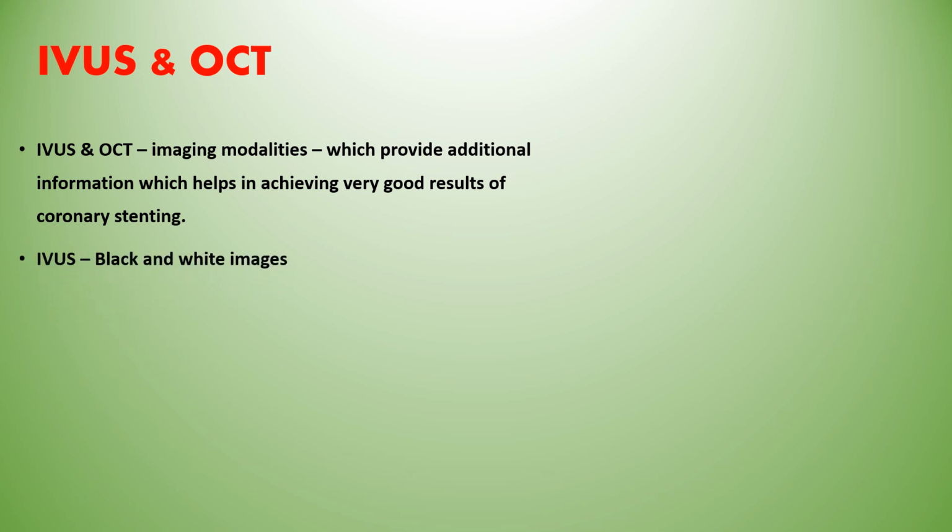what the plaque is made of, whether it is more fat or some fibrous tissue or some calcium. So we'll identify the characteristics, the length of that block, the size of the blood vessel, and whether there are any branches across the plaque. So a lot of things we can clearly analyze compared to the conventional angiogram.